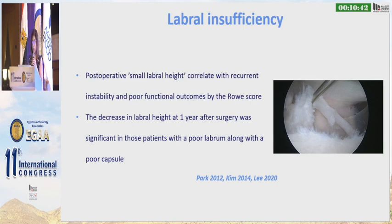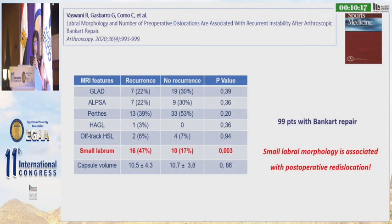Labral insufficiency. When can you find a labral insufficiency? It can be an anatomic problem. Patients affected by multidirectional instability could have labral insufficiency besides a capsular redundancy, or you can have a very old ALPSA tear, and it's very difficult to find what remains of the labrum. That's a labral insufficiency, and this is another study that showed that when you have a small labral morphology, you have a higher risk of postoperative redislocation if you just repair the labrum.